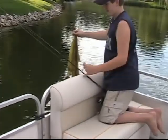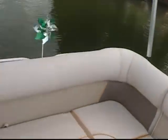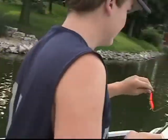That's one of the things that we do here, is that we are always cleaning up the lake, and we'll put that on the back of our boat and take that in and throw it in the trash when we get back in. You've got to remember to clean up the lake whenever you catch something like that.